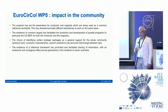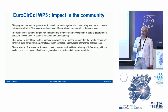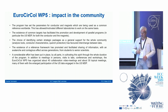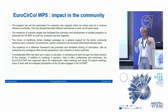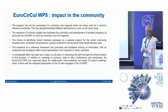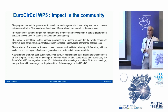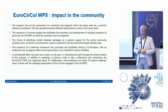Also, we gave a lot of importance to the sharing of information, and this had an avalanche effect across the generations, from students to senior scientists. And in this respect, the whole community has put in place an enormous effort in having continuous meetings, sharing of information. We had about 40 collaboration video meetings, about 30 topical meetings, and many of them, I would say even most of them, with a larger participation from not only European laboratories, part of the EuroCirCol, but also from the US labs.